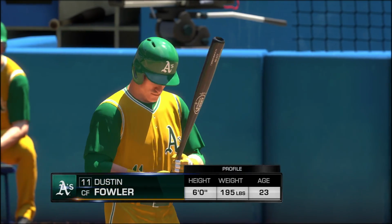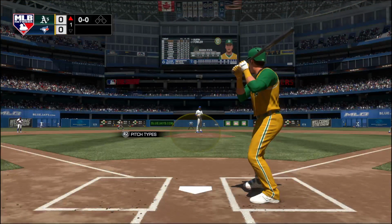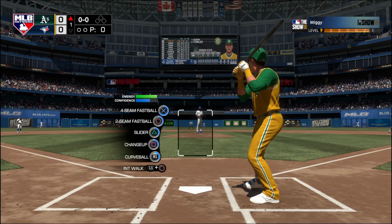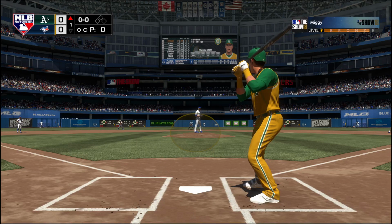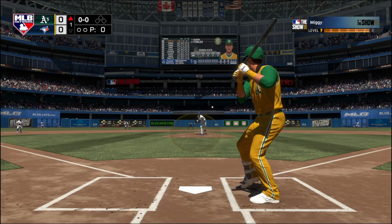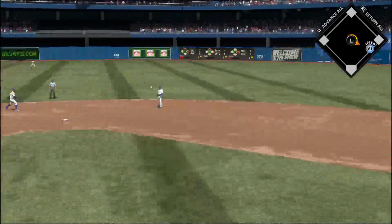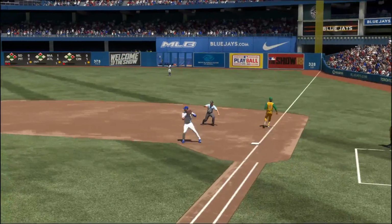Up next, the speedy outfielder Dustin Fowler. And we are ready for some daytime baseball. Here's the first pitch to him. Hit hard up the middle. Diaz scoops it up, and that's the first out.